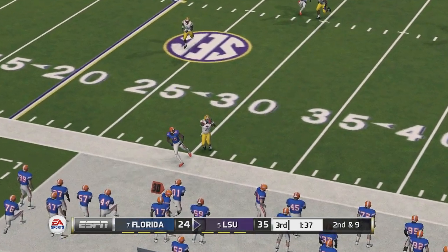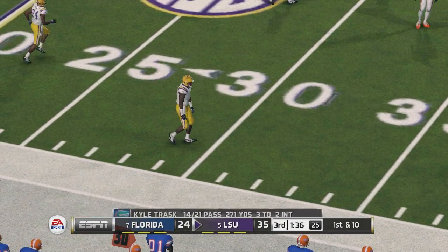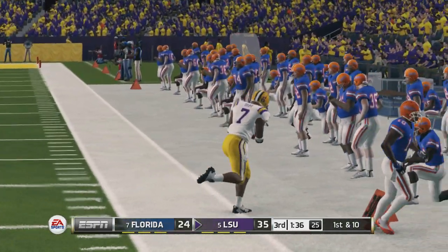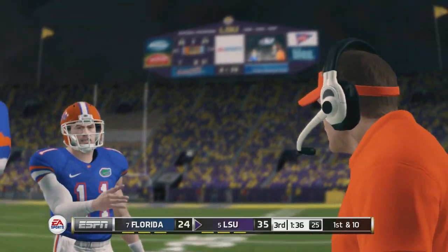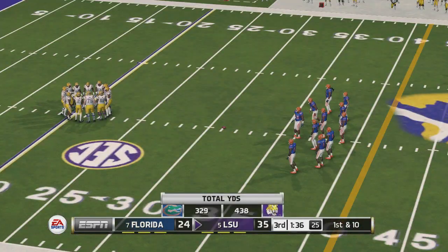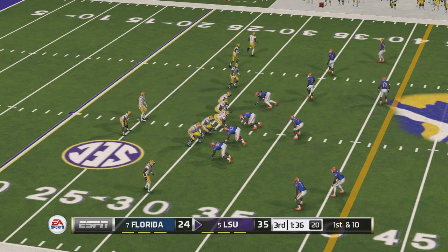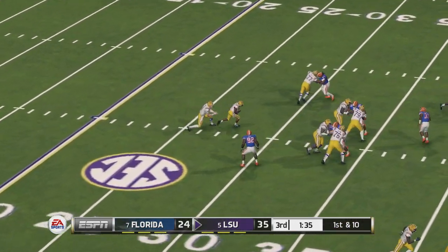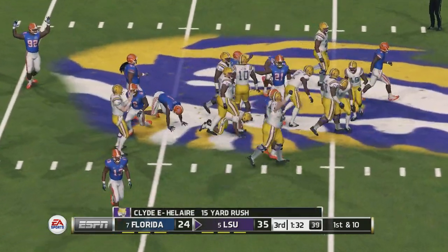Wants to throw outside. Oh, what an interception. So the turnover will once again give the ball back to this offense. That's two interceptions today by this defense. Their coach has to be happy that they're forcing turnovers. From their own 31-yard line, it's first down. Gains his way to the 46-yard line.